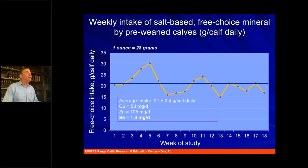So here's an example of 18 weeks evaluating 8 herds of beef calves, cow-calf herds here at the center, where we're able to divide out what the cow eats and what the calf eats. During the summertime, our cows crave salt, so they eat plenty of selenium, but the calves don't. They don't eat enough. And here's the variation in free choice mineral intake over that 18-week period, and they're only consuming 1.3 milligrams of selenium a day. But they're consuming a supplement that contains the federal maximum amount of selenium, so they just don't get enough.